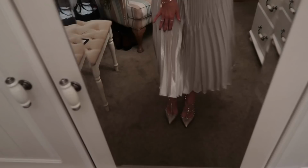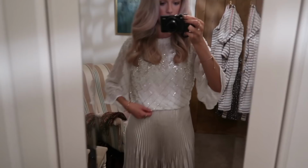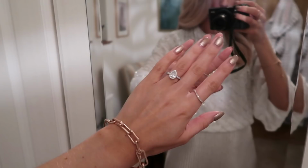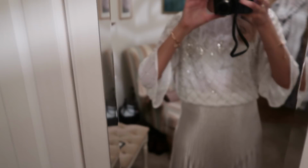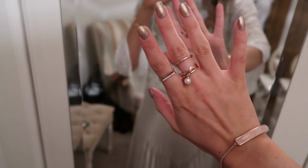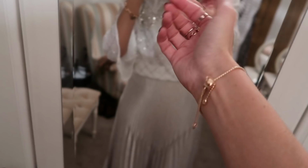And then this top is very pretty indeed. This is a little white kind of light chiffon-y material. It's got these really lovely floaty sleeves and all this embellishment detail. Jewelry-wise, I've got my Monica Vinader Riva ring on and also a Monica Vinader bracelet on that hand. And then here we've got my Pandora rings in the middle, my two Monica Vinader signature rings on the first finger, and then my Monica Vinader rose quartz Baja bracelet.